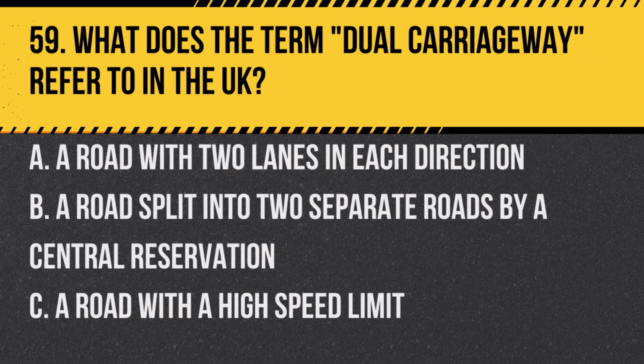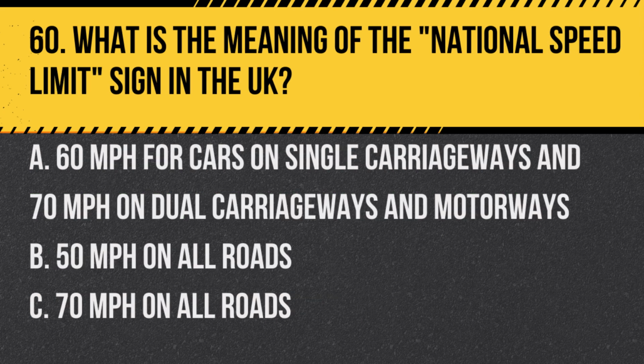Question 59. What does the term dual carriageway refer to in the UK? A. A road with two lanes in each direction. B. A road split into two separate roads by a central reservation. C. A road with a high speed limit. Answer. B. A road split into two separate roads by a central reservation. Dual carriageways may have multiple lanes, but they're defined by the central reservation.